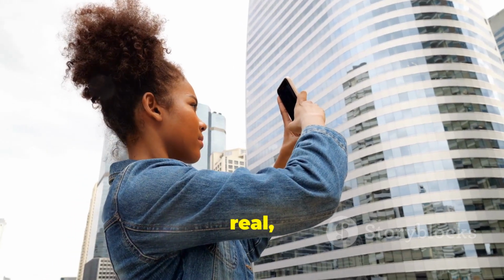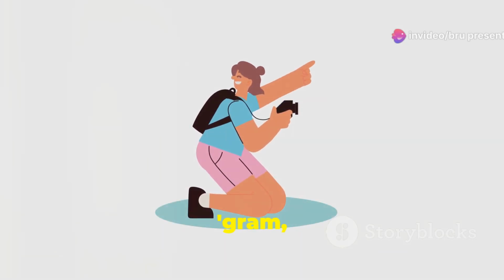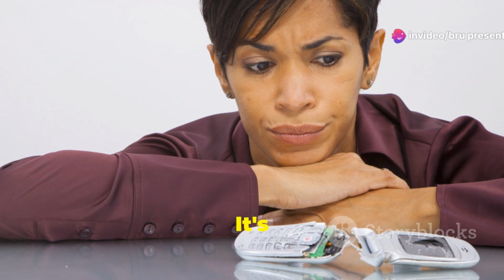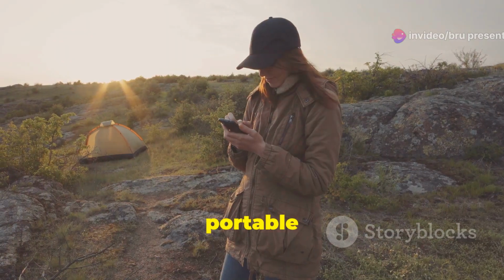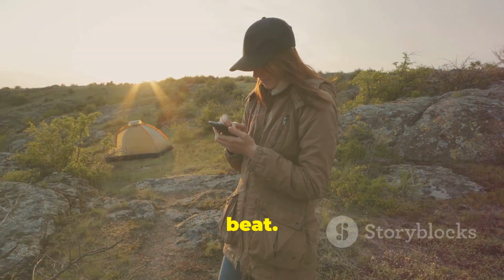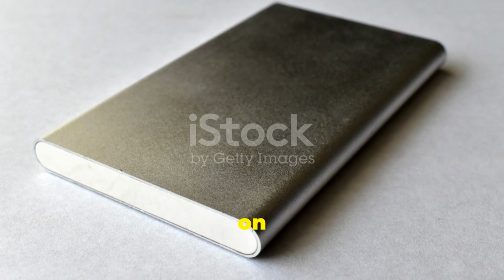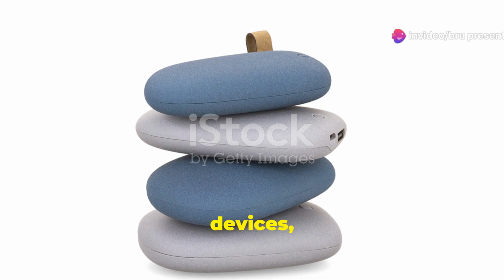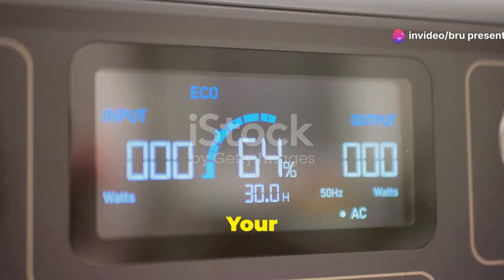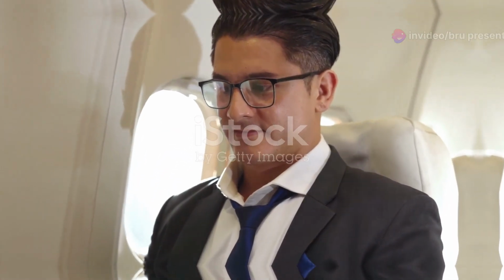And let's be real. How many times have you been out exploring a new city, snapping pics for the gram, only to have your phone die at the worst possible moment? It's happened to the best of us. But with a portable charger in your bag, you can keep the adventure going without missing a beat. So, if you're still relying on finding an outlet to charge your devices, it's time to join the 21st century and invest in a portable charger. Your future self will thank you.